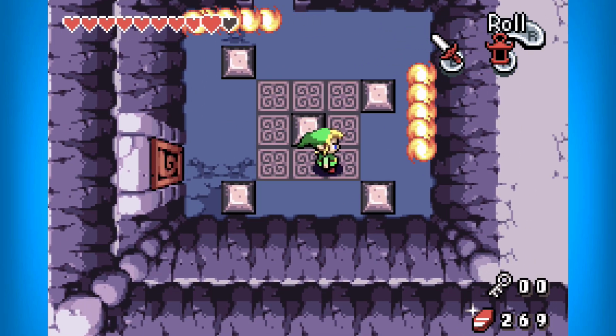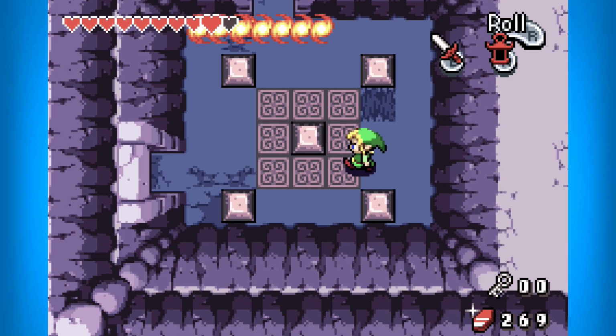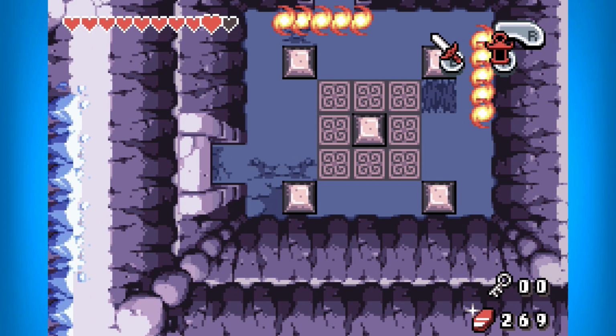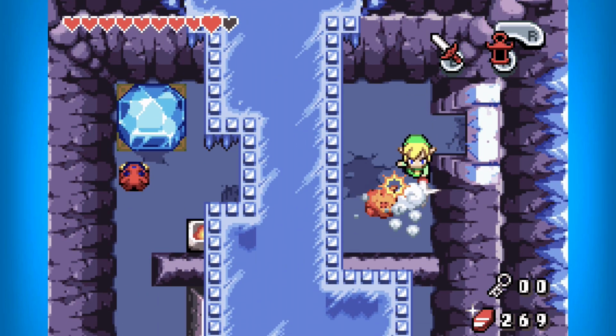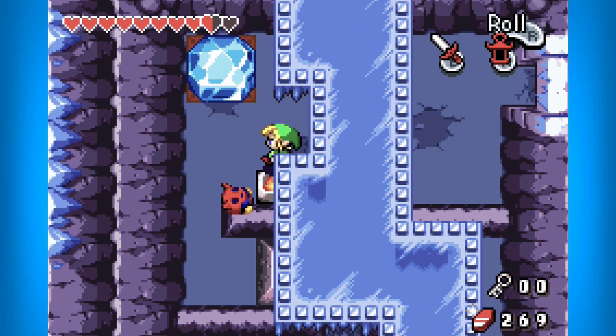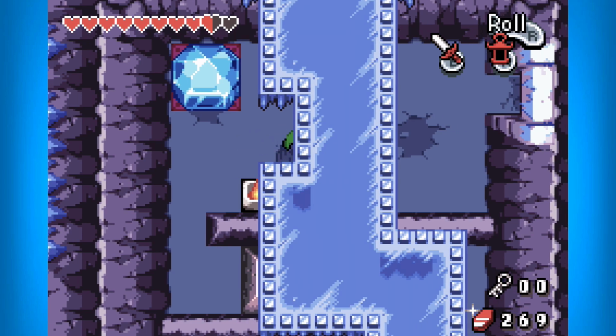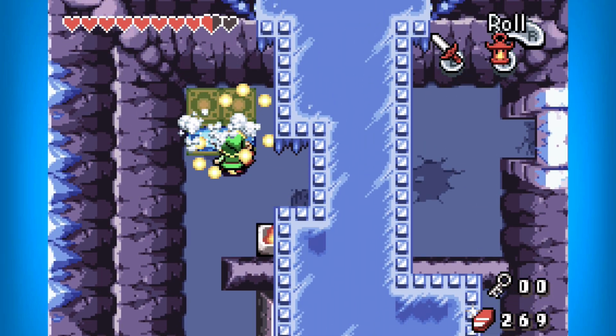Instead of it just being like, oh, it's ice, so it's hard, you kind of want to go fast. Yeah, there's a thrill to it, but it's also dangerous. Yeah. So we want to do this.